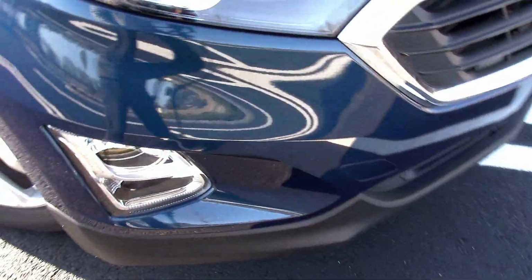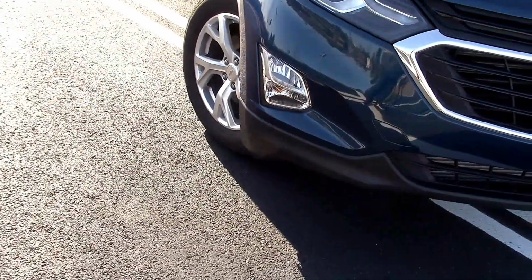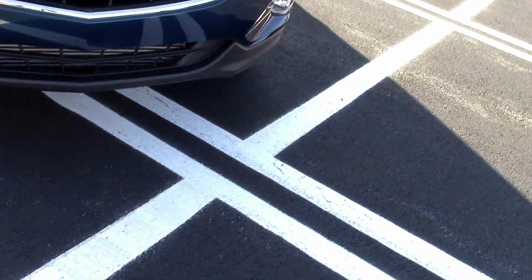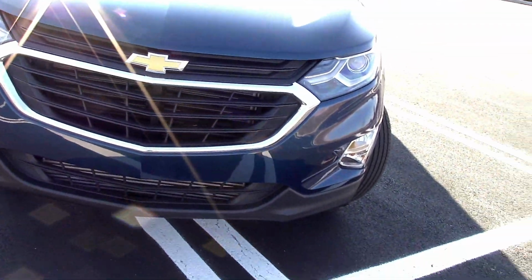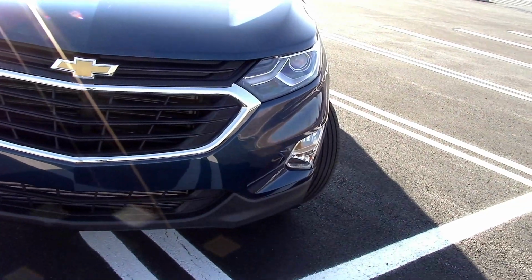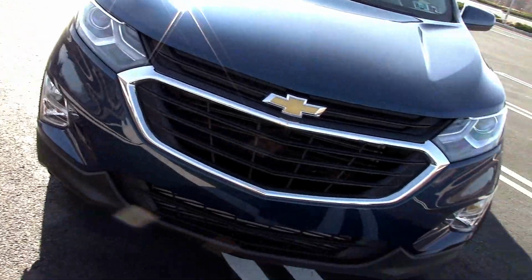One of the other options this comes with is it actually has fog lights. So you get the regular standard turn-in lights, there's fog lights, and you got the projector beam headlights and the LED running lights.